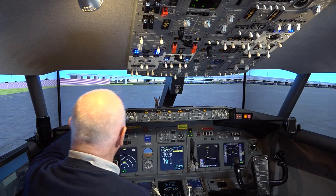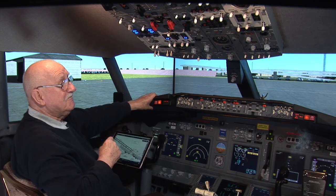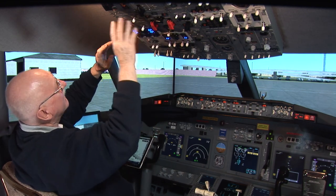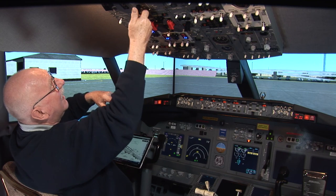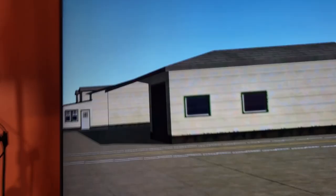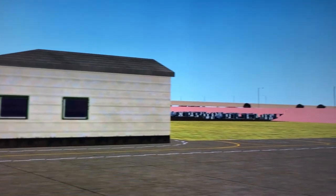All right, shutting down. Doors are all open and everybody is getting off and going into the VIP terminal. Okay, looks like everything is set. And right, fuel off, APU off, battery off, and shutdown is complete. Now here is what I can see from stand 100. If you notice, there are birds flying around up there, so they put birds into this scenery, which is really, really delightful.